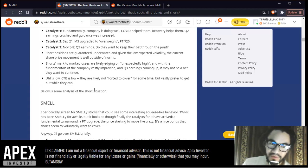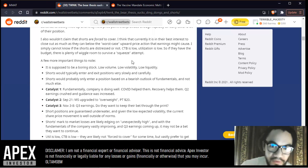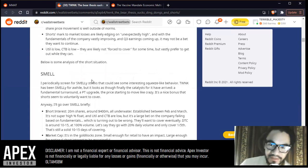Utilization is low. CTB is low. They're likely not forced to cover. Cost to borrow, I think that's what it is. Cost to borrow is low. Okay. They're likely not forced to cover for some time, but vastly prefer to get out while they can.